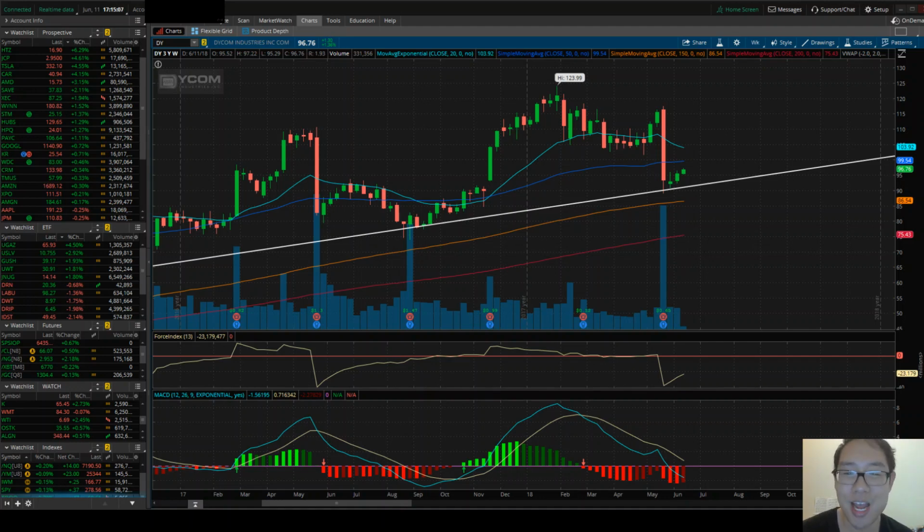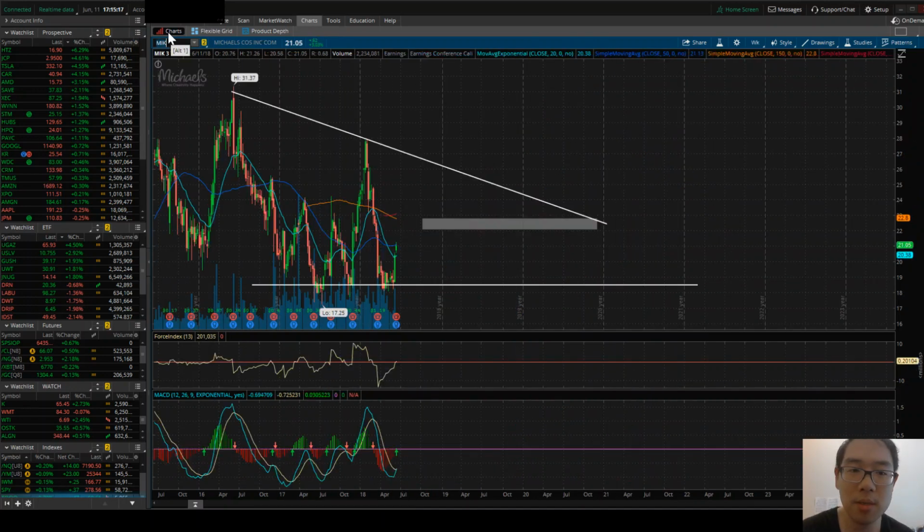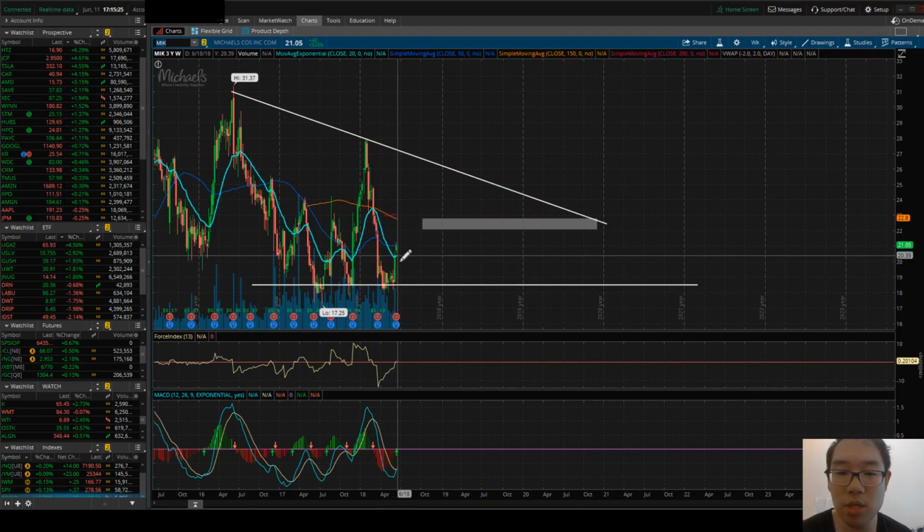Kevin, you're welcome. I took a position on MIK at 20.30 and see a slight resistance at 22. Wondering if you can take a look. So MIK at 20.30. So here's MIK. Here's the support, right? 20.30 is pretty much right here. And it's a pretty good position that you took. And the support we know is at 18.48.